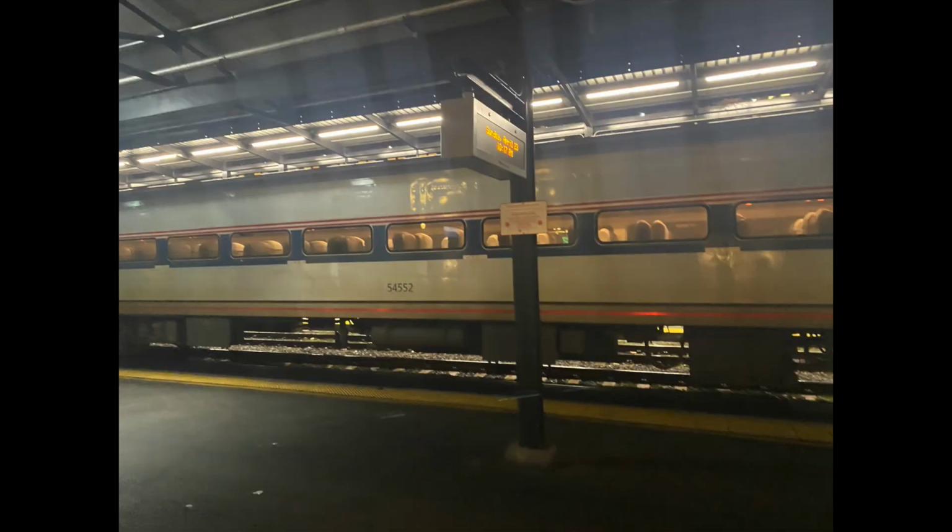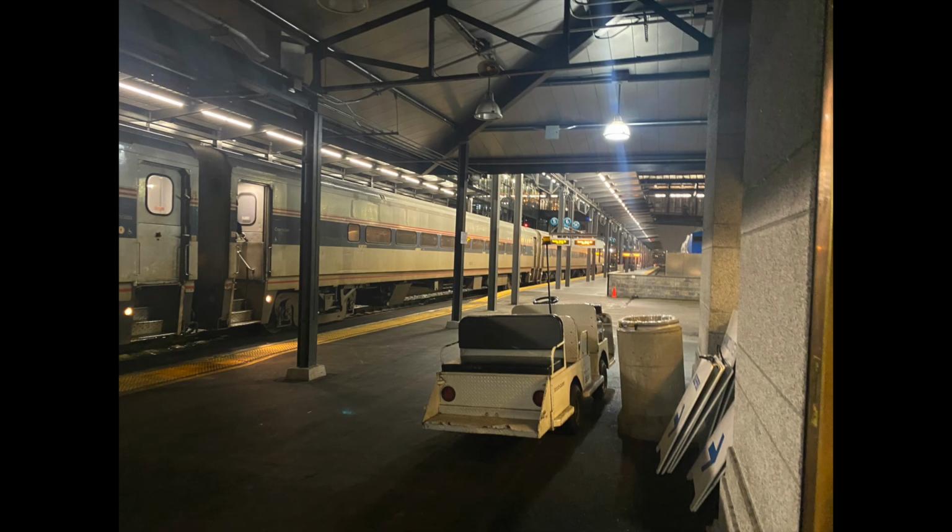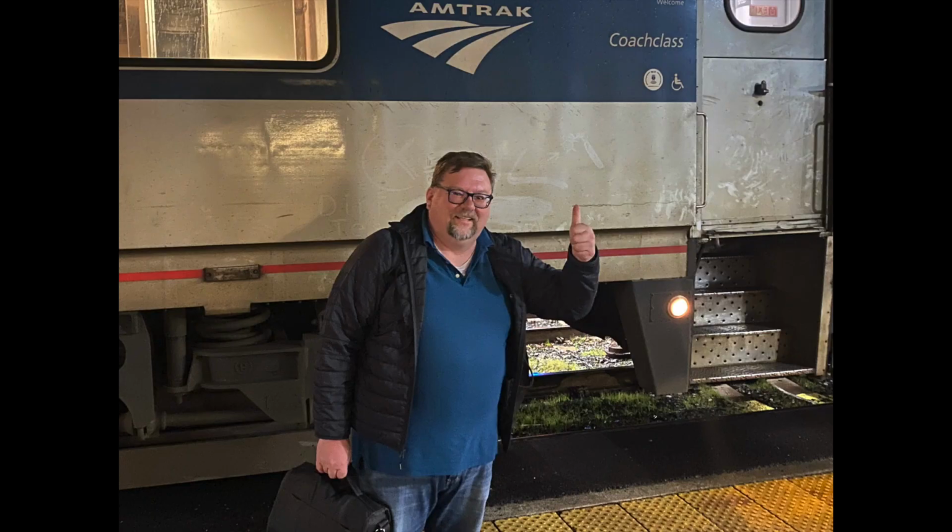Here we are in Seattle as we got off the Amtrak to go get our luggage. There's just another view of the train right here. And then, of course, I asked one of the guys to get a picture of me with the Amtrak. It was a good ride. Let's talk a little bit more about it.